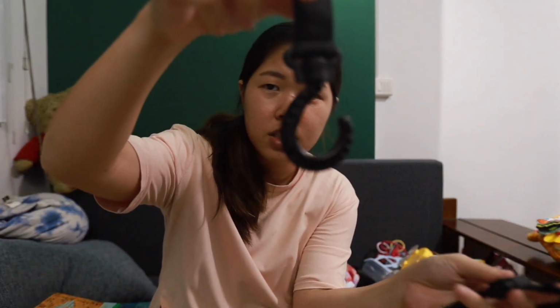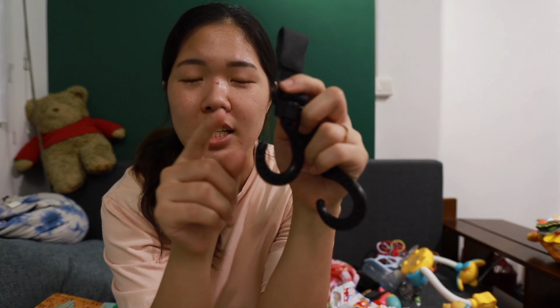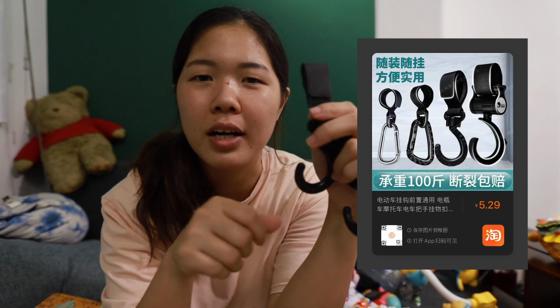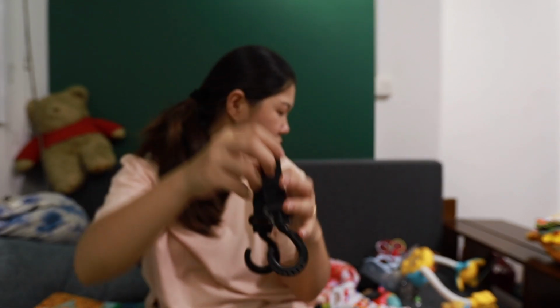Okay, and then we also got more stroller hooks. The reason being, the one that we have has a clip, right, to make sure that it doesn't open up. But it's been a bit troublesome, especially when we want to hook. Yeah, because we have to unclip it and all. So yeah, we just got these unopened hooks, I guess.